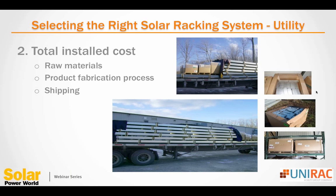Okay, another topic to consider is total installed cost. The first one here is raw materials. That's easy to figure out: the actual materials, bolts, hardware, beams. That's an easy price to figure. The next one is a little more complicated, and that's the product fabrication process. Specifically here at UNIRAC for utility scale projects, that's a roll forming process for our steel products, done in a factory with an assembly line. That process helps us increase efficiency, reduce cost, have better quality control, reduce errors, understand what our capacity is, and communicate that with our clients at all times.